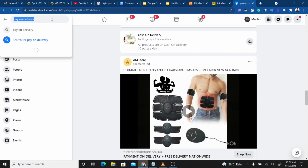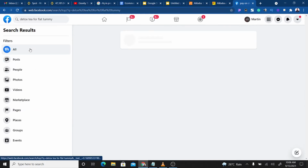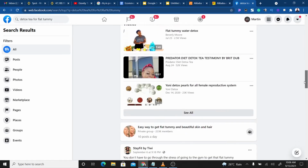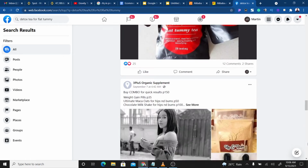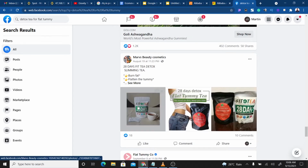There is a popular tea that is being sold here. I know most guys sell that tea. Let's roll with it. Most of this flat tummy tea stuff sells very well. There is one called, I think, 14-day. This one is 28-day detox. Okay, yeah, I think I've seen it. Yeah, this tea, Fito tea.